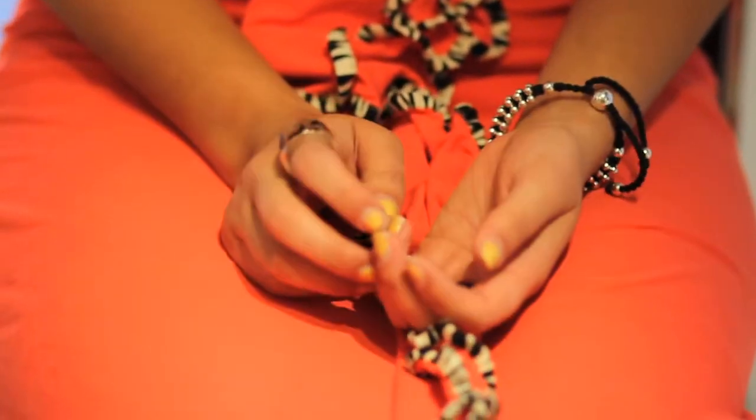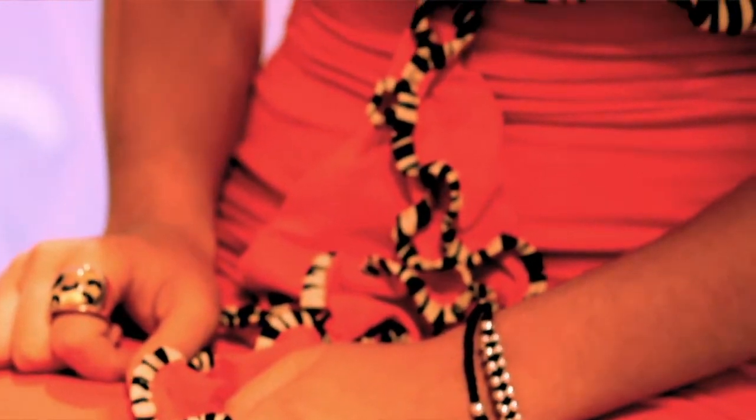I've never really been able to relate to a certain designer, and I think that is why I started doing my own thing, because I wasn't finding what I wanted to wear. So I thought, you know what, if I can't find it, I'll do it myself.